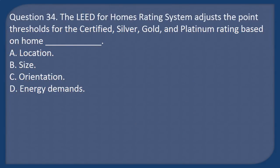Question 34. The LEED for Homes rating system adjusts the point thresholds for the certified, silver, gold, and platinum rating based on home underscore. A. Location. B. Size. C. Orientation. D. Energy demands.